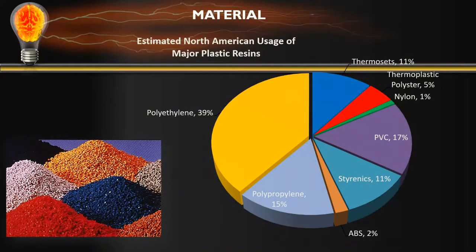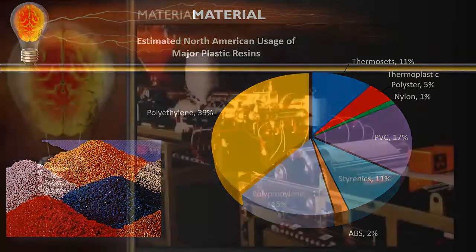Well, we have a wide range of materials, and probably the most used in thermoforming is polyethylene. We use polypropylene, ABS, styrenics, PVCs. We use thermosets, polycarbonates, TPOs. So we have a very wide range of materials that we can use, especially compared to other forming processes.